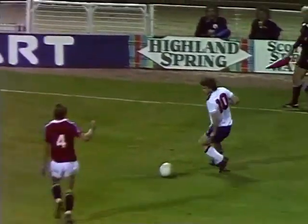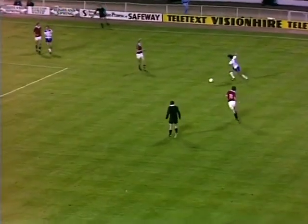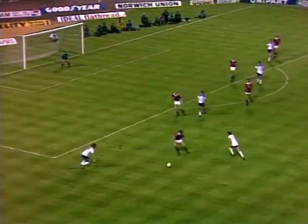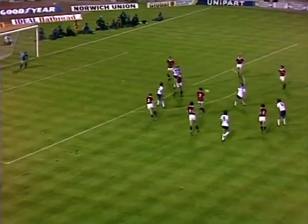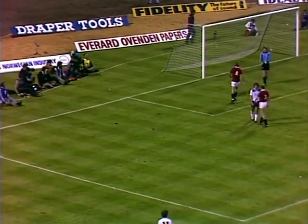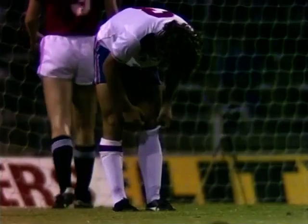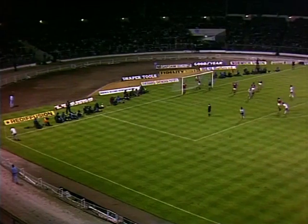England really stretching out. McDermott. Mariner, a little touch for Rix. Mariner again. A little flick there by Gates towards Kenny Sanson, and England get a corner. Really playing some stuff now, England, with the composure and the cockiness, really, that comes with a 3-goal lead.